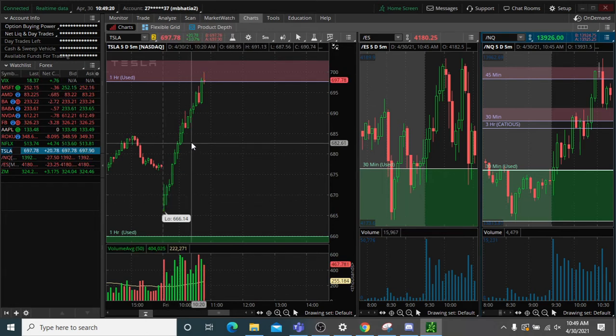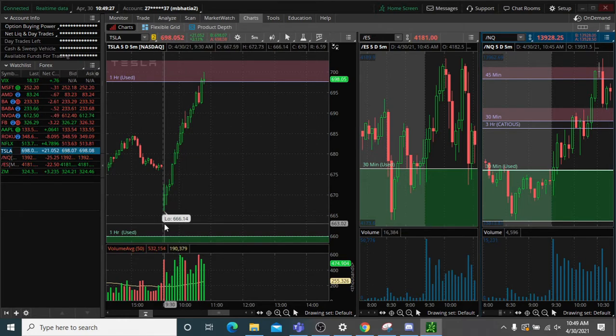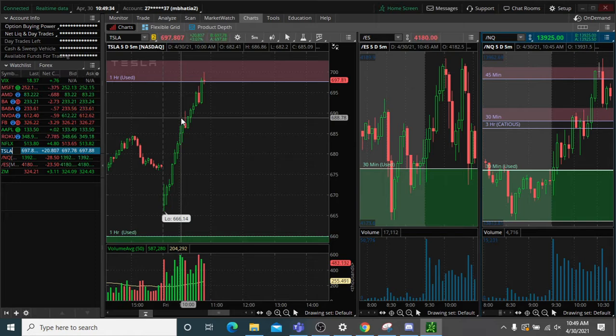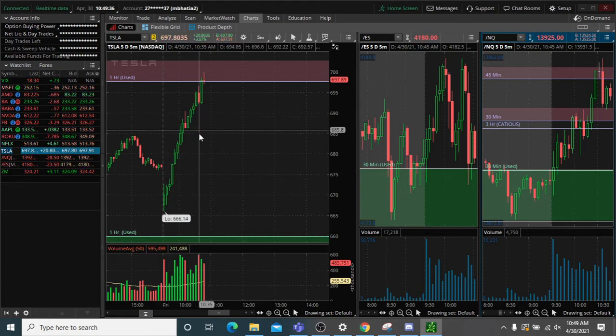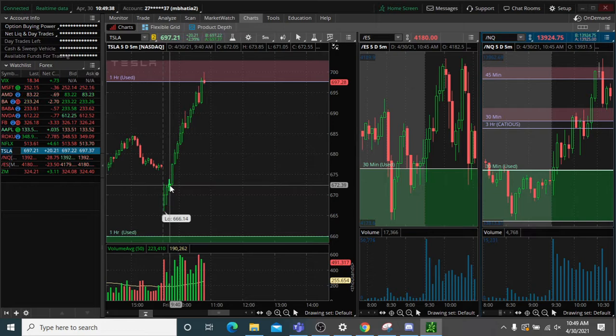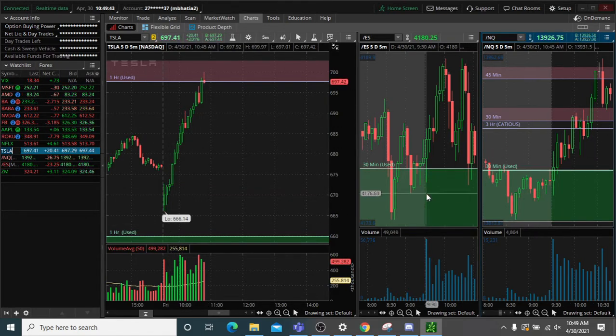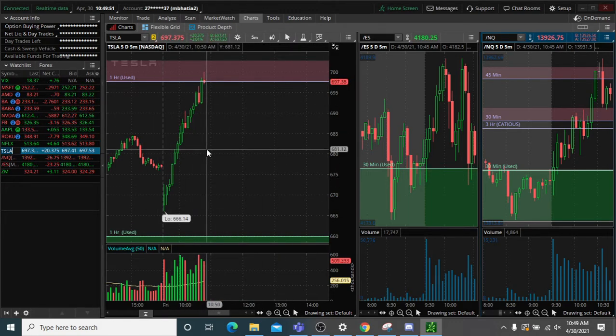From 9:30 to 10:05, we don't have a single red candle. This is a straight impulse move up. We move from 666 to 689 with no real period of consolidation, except for maybe this basing candle at 9:40. But this was a nice impulse move up, while NQ and ES did move up, but they did have red candles in the process. So this is enough to tell me that Tesla has relative strength.